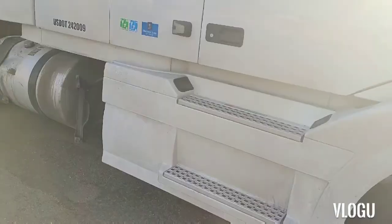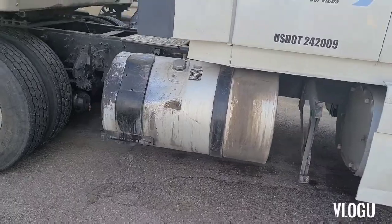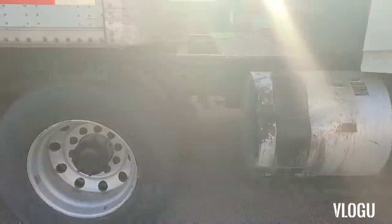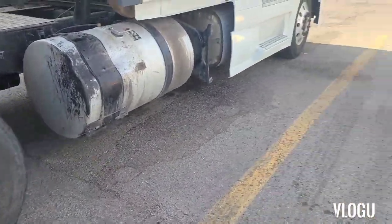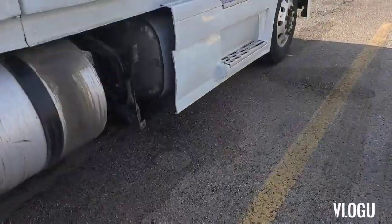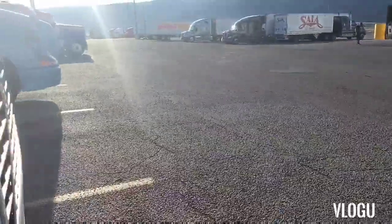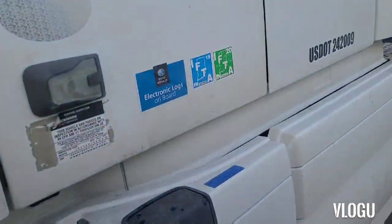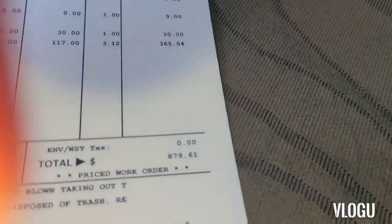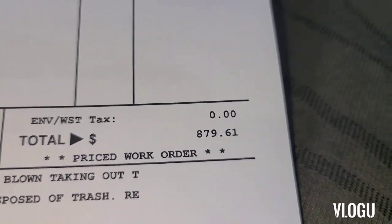So after all the damage, this is what it looked like after he got it repaired. Still a little bit of an eyesore, but it'll work till I can get it to the body shop, get it fixed. Now the part everybody wants to see. Let's go see what the total was, and then we'll talk about it and wrap this video up. So I'm going to try to get this where you can see. You can see there the total is $879.61. Now I'll tell you what I think about that.